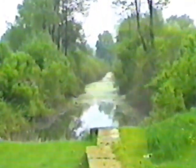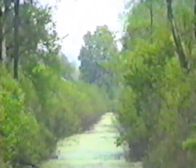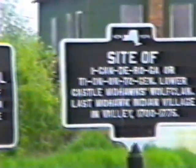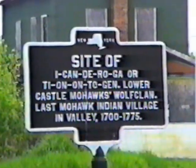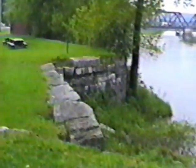Traffic on the canal was immense. Tolls collected in its first year of operation paid for the entire construction cost. Clinton's Ditch was a huge success. The Schoharie site is also rich in Indian legend. It was the site of Queen Anne's Chapel, the last Mohawk village in the valley, and the site of Old Fort Hunter. Across the street, the canal crossed the Schoharie Creek.